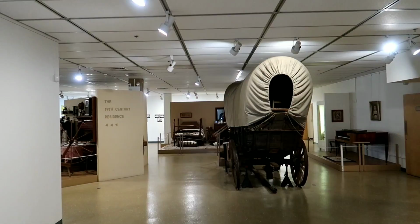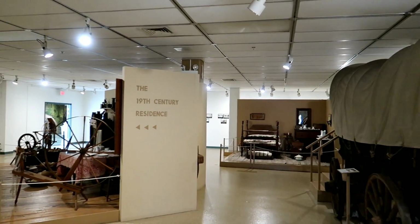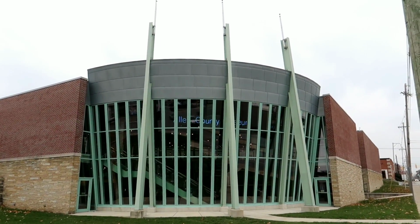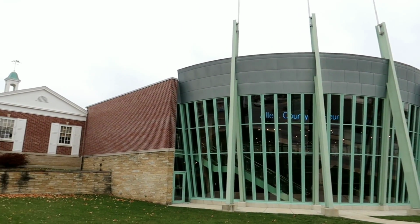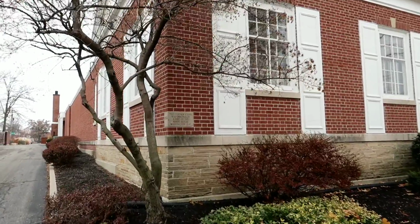Well, as amazing as this place is, I think we've seen it all. Now I want to go outside. I want to show you they have a log cabin on the grounds, and I want to also show you that cornerstone. Hands down, one of the best county museums I've ever been in. Unbelievable. Now this is one of the other entrances, and I'm out here looking for that little stone. Oh, there it is, there it is.